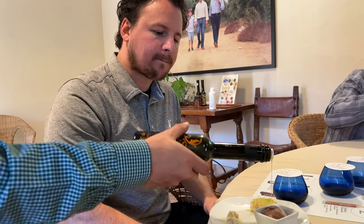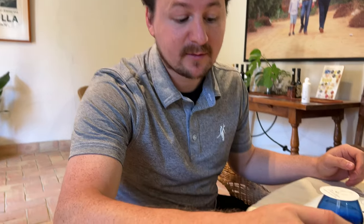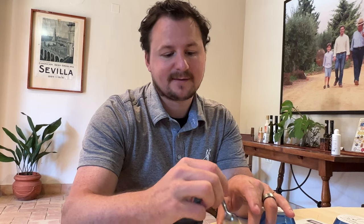Okay, some chocolate ice cream and our orange infused olive oil on top. I'm a newbie when it comes to olives. It's all very delightful. Add olive oil to everything, is basically what I heard him say. He's a good salesman.